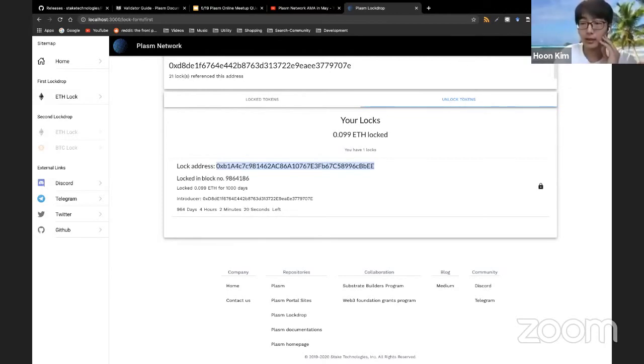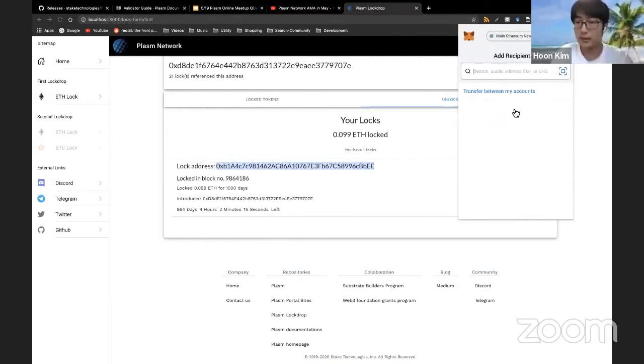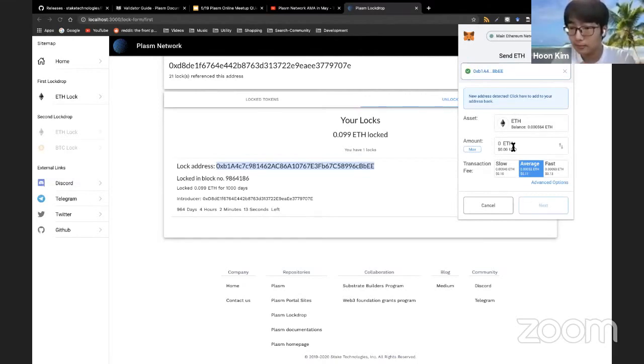But now what happens is if you try to send a transaction that hasn't finished, or not a transaction, but a lock that hasn't finished yet, you can see, let's see, send Ether and just 0 ETH. Well, first thing is it won't work at all because the smart contract itself will reject it.